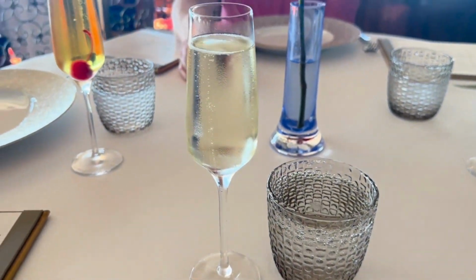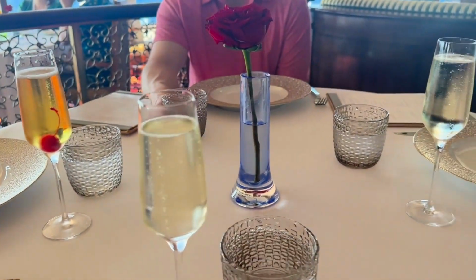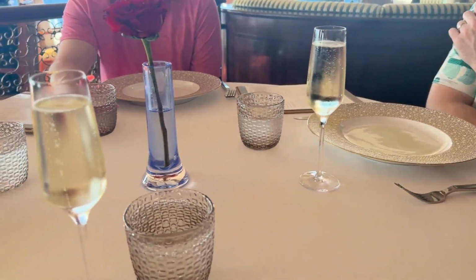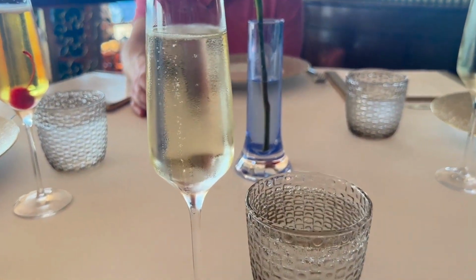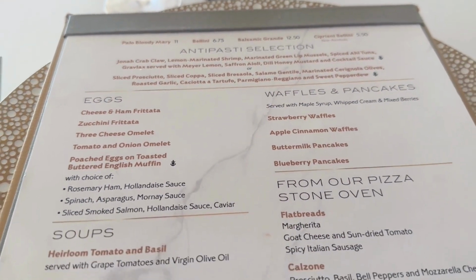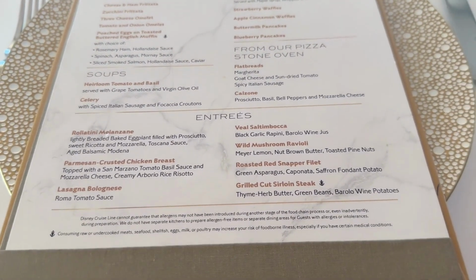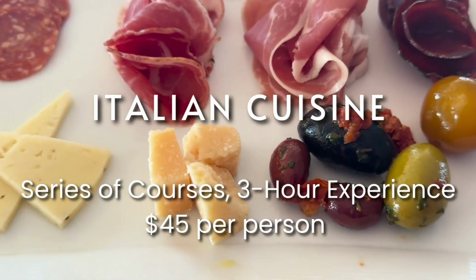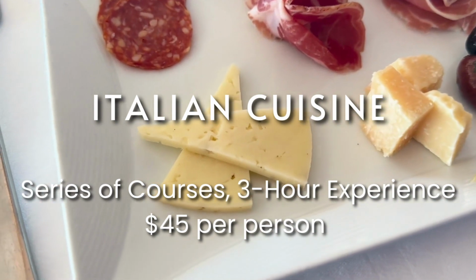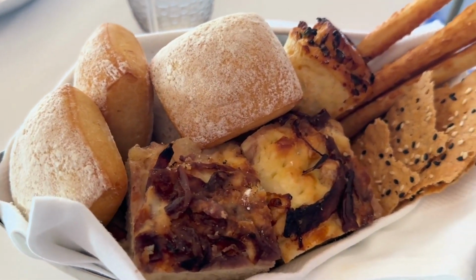Advanced dining reservations are required to enjoy this restaurant, and you can make these on the Disney Cruise app or by going to guest services on the ship to ask about available reservation times. This is an adults-only premium dining experience that is not included in the price of your cruise, and formal or semi-formal dress is recommended. The meal is served in a series of courses for $45 per person for brunch, and be sure to set aside at least 3 hours as it's intended to be a very luxurious and leisurely dining experience.